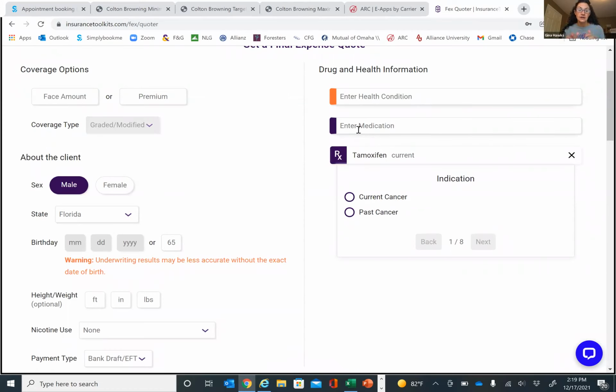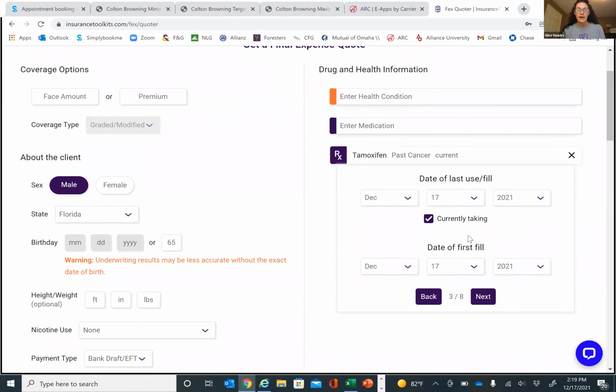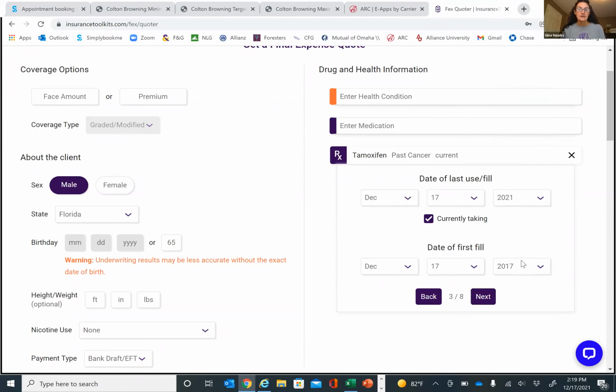And as you can see, when I started typing in, it's going to pre-populate medications, so you don't have to know the exact spelling. And it asks for current cancer or past cancer. So we're going to say it was a past cancer. We're going to say it was a non-Hodgkin's lymphoma. When did they first have it filled? Let's say that they had cancer back in 2017. So they first got the medication filled in 2017. They're currently taking it. So the currently taken is checked, and then the date of the last fill really doesn't matter if you have the currently taken.